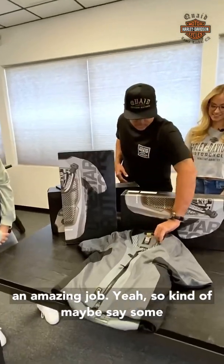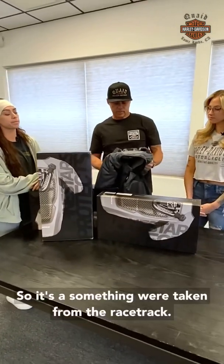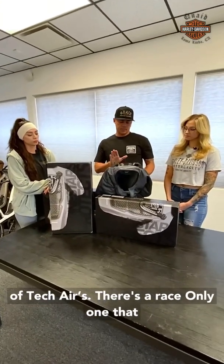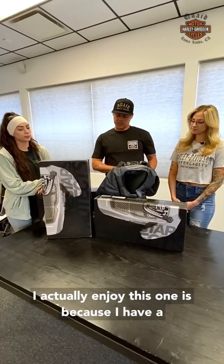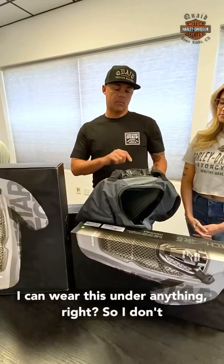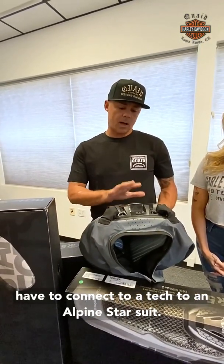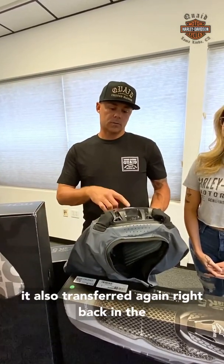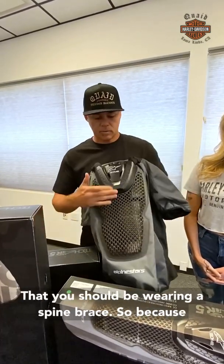Yeah, so maybe I'll say some of the things they've said before, but this was developed for racing, so it's something we're taking from the racetrack to the real world. There are 2 different types of Tech Air. There's a race-only one that has to connect to an Alpinestars suit. The reason I enjoy this one is because I have a couple different suits I can switch out, and I can wear this under anything, right? So I don't have to connect to an Alpinestars suit. I can wear any racing suit I want with this, but it also transfers right back into street riding. But when you race, they recommend, and you should be wearing a spine brace.